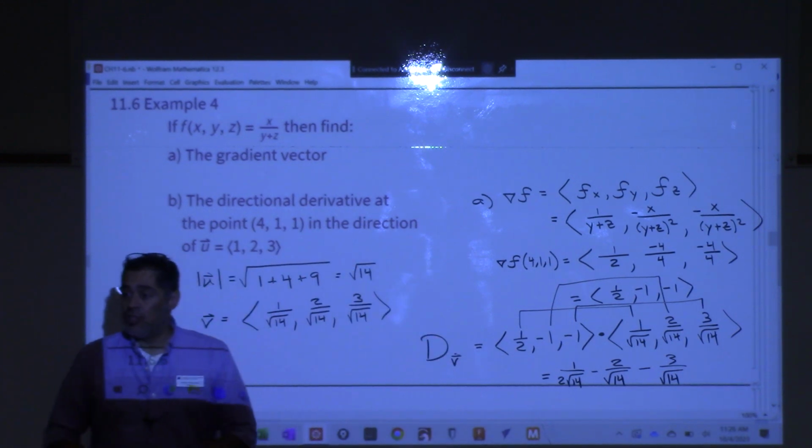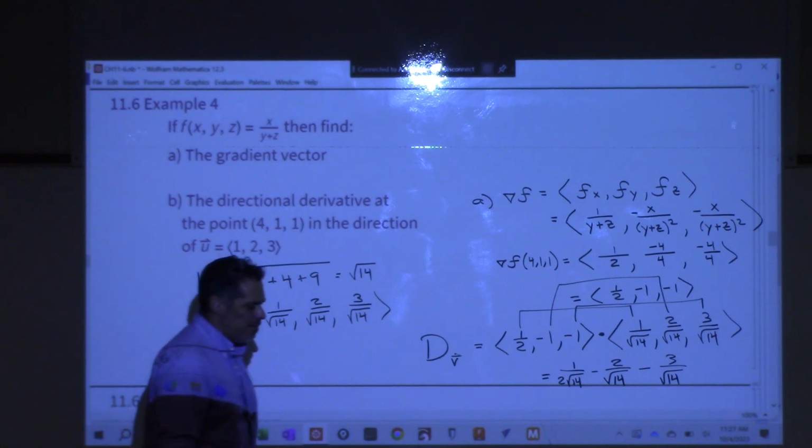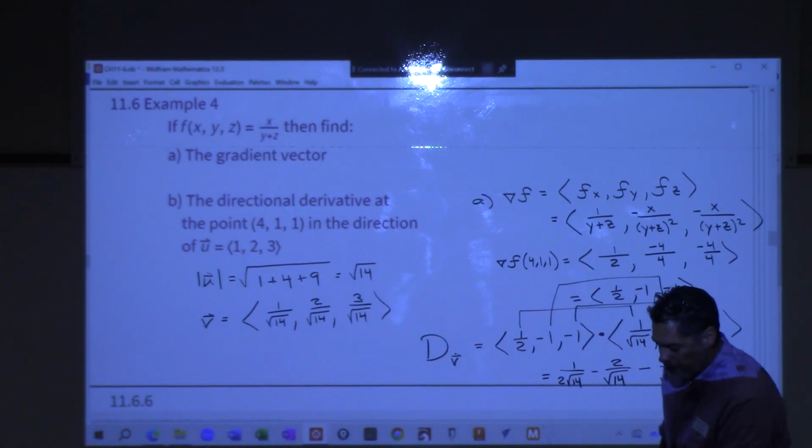All right, so that just shows you that if your function is a function of 3 variables, we can still define the gradient vector, we can still find a directional derivative. It's just a little harder for us to understand what's actually happening there. The temperature example is hopefully a way that helps make a little sense to you.